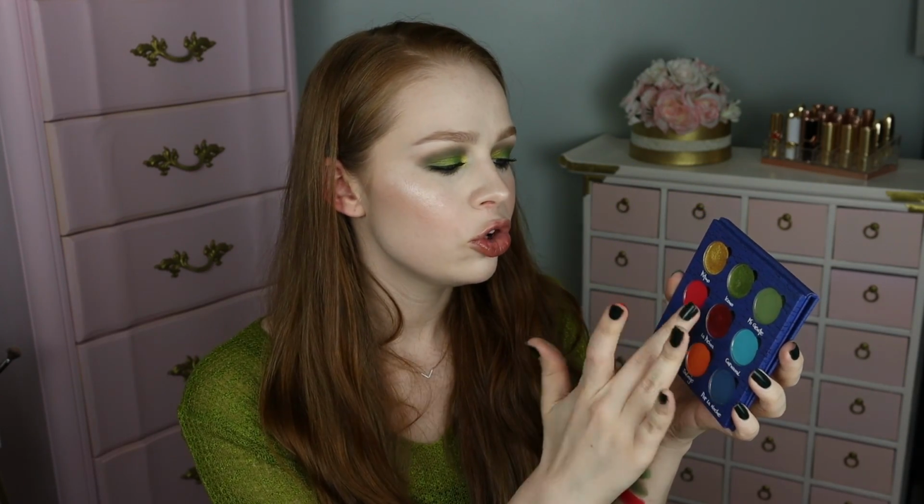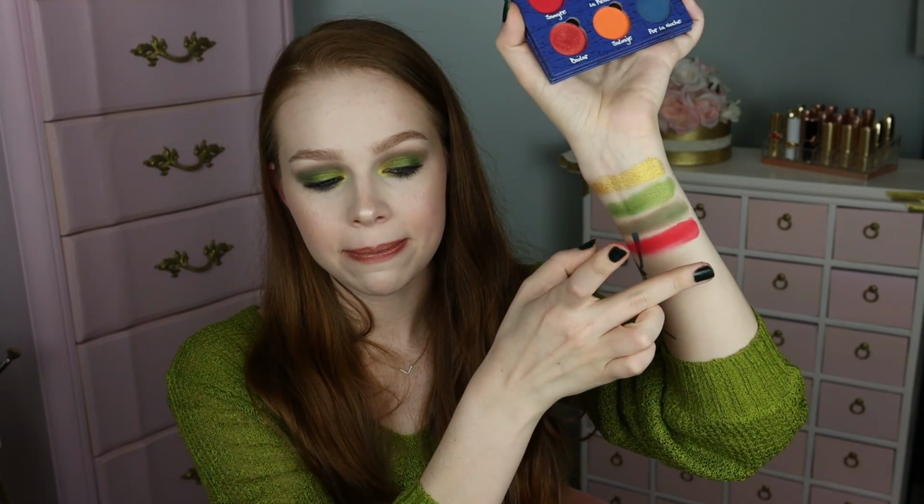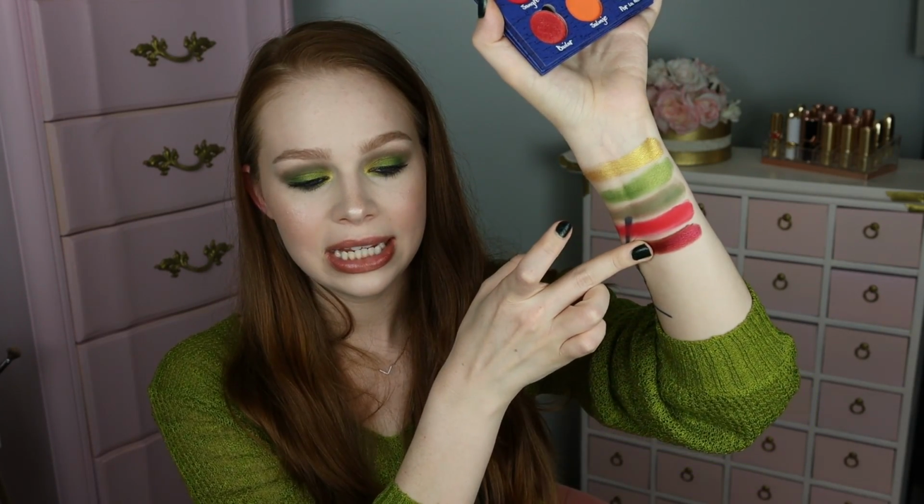And then we have La Reina, which is a beautiful metallic red, so intense. Again, this one feels like butter, and it means the queen. Look at that shade.